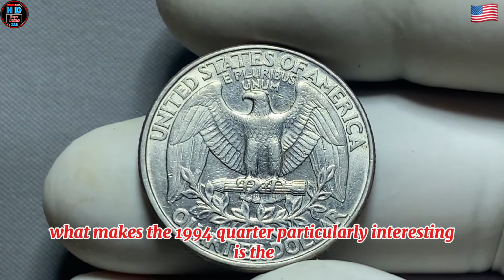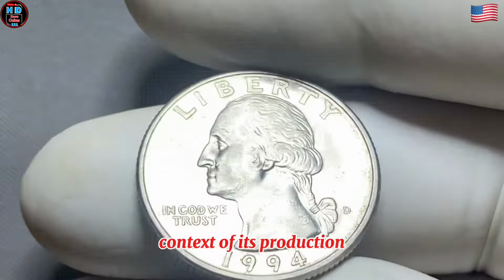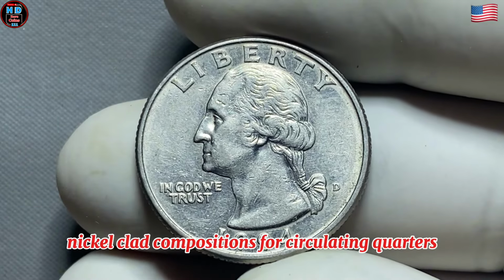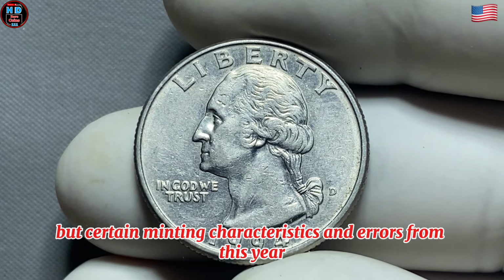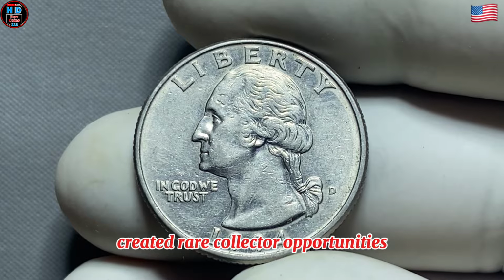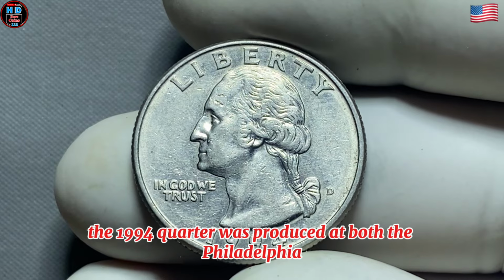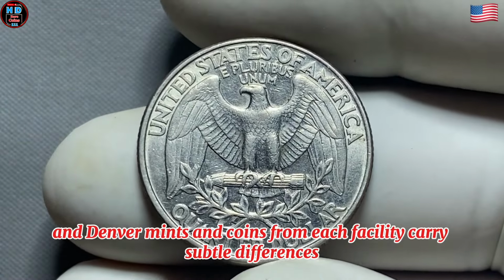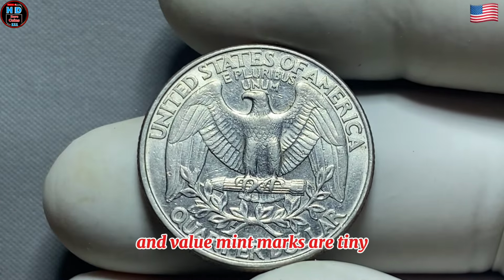What makes the 1994 quarter particularly interesting is the context of its production. By this time, the U.S. Mint had long been using copper-nickel-clad compositions for circulating quarters, but certain minting characteristics and errors from this year created rare collector opportunities. The 1994 quarter was produced at both the Philadelphia and Denver mints, and coins from each facility carry subtle differences that experienced collectors carefully examine to determine origin and value.